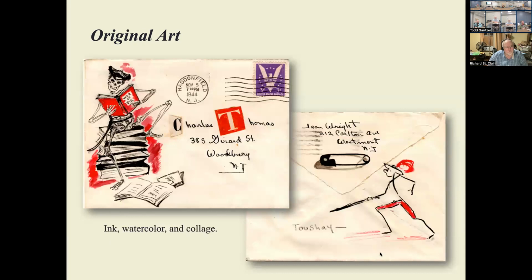It's kind of a fanciful one. Here's both ink, India ink, and watercolor, and a bit of collage too. The letters and the addressee's names were cut out and stuck on, so we have a variety of mediums.